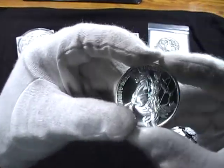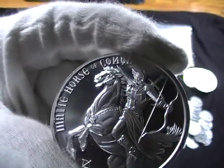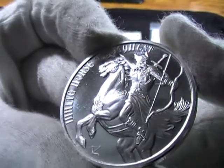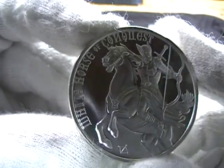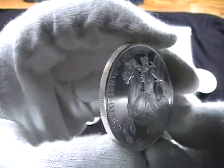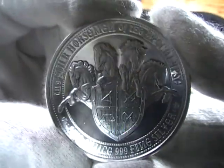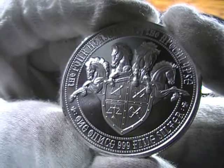And another interesting offering, and this I purchased from Provident Metals. This is the 4 Horsemen of the Apocalypse. This happens to be the White Horse of Conquest. And I think this was minted from the Golden State Mint. And you can see the 4 horses with the shield, with the symbols representing each horseman.